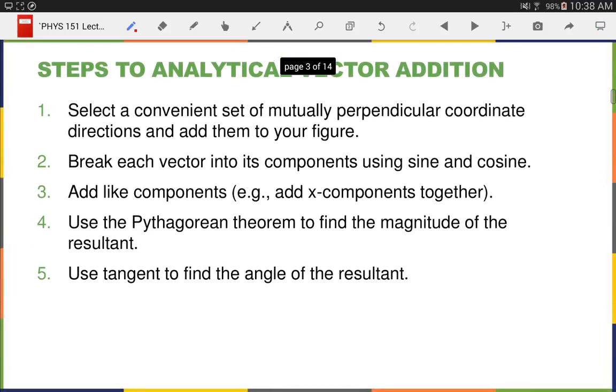Now let's look at steps here for analytical vector addition. Step number 1 is select a convenient set of mutually perpendicular coordinate directions and add them to your figure. Now notice I said select convenient. Some problems will specify what x and y are. Many times it won't specify and it's up to you. And if you choose so one vector is parallel to a coordinate axis, it makes life easier.